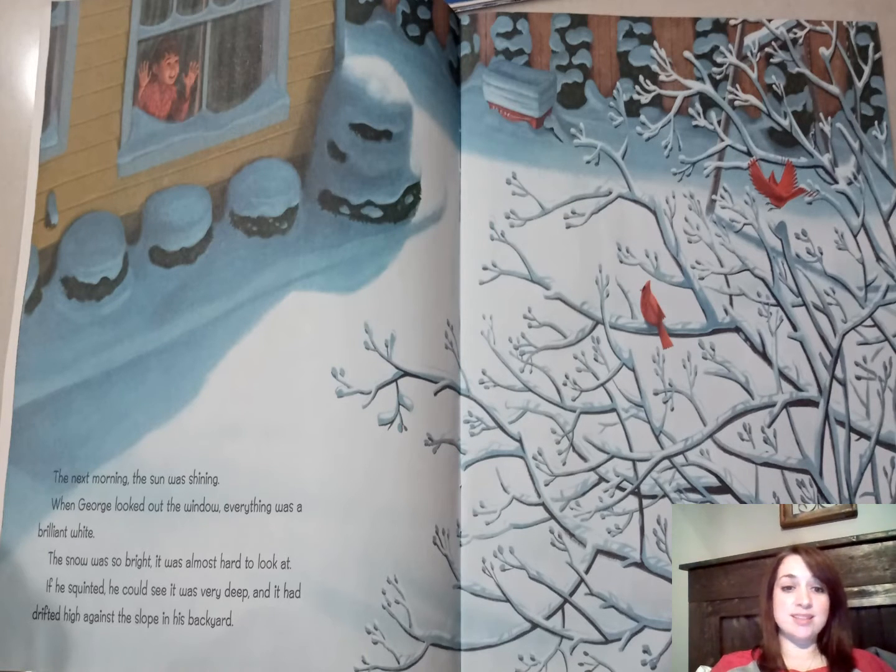The next morning the sun was shining. When George looked out the window, everything was a brilliant white. The snow was so bright it was almost hard to look at. If he squinted, he could see it was very deep, and it had drifted high against the slope in his backyard.